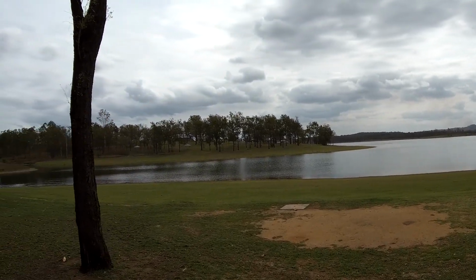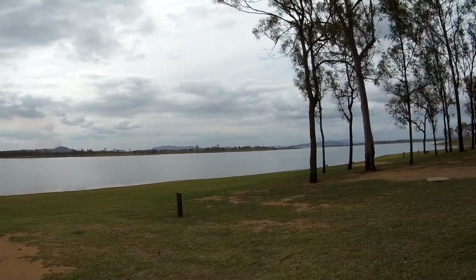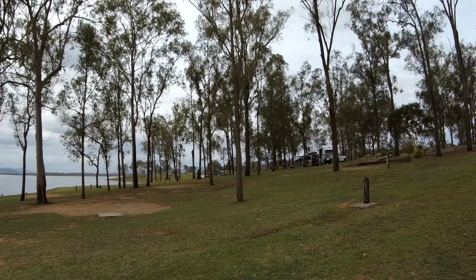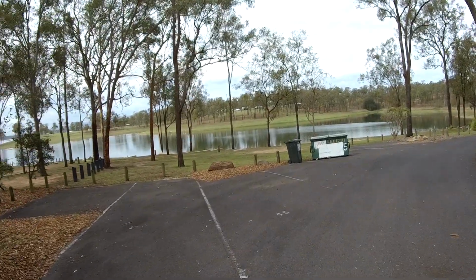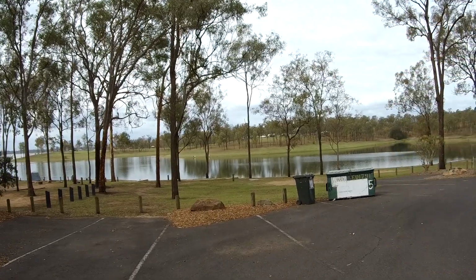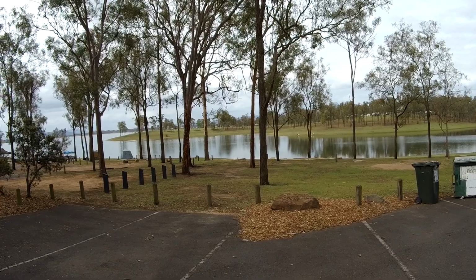There's the day use area over there. You can see our neighbours, not too close. Just walking around the campsite, you can see over there's another campsite. That's called Lumley Hill over there, sorry. You can see a few kangaroos down here. I'll just take you down.